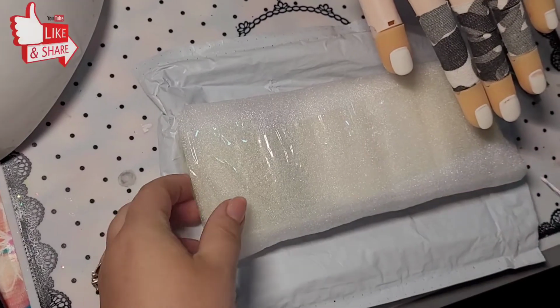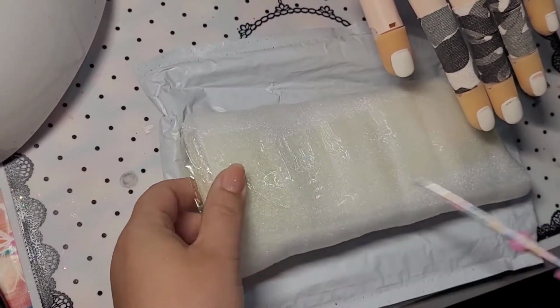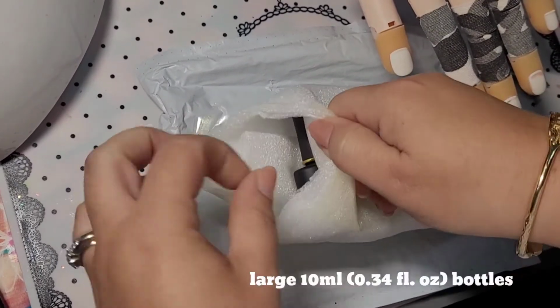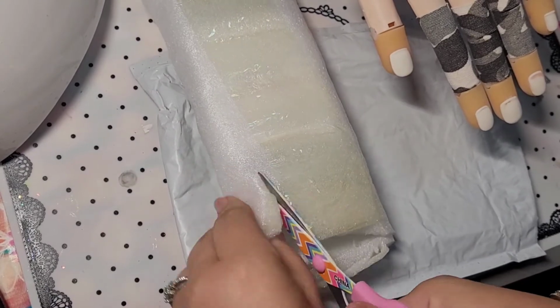Today I have a Born Pretty Pastel gel polish set to share with you guys. They contacted me to share these with you, so I'm so excited. And wait till you see how beautiful these bottles are.